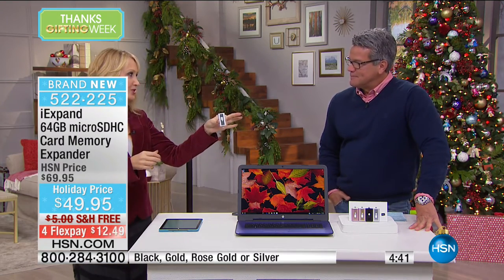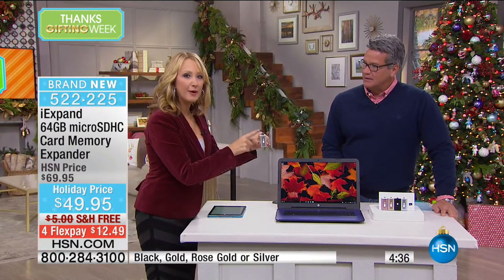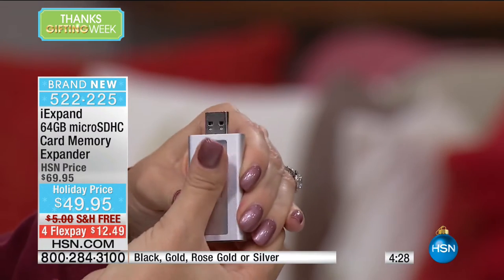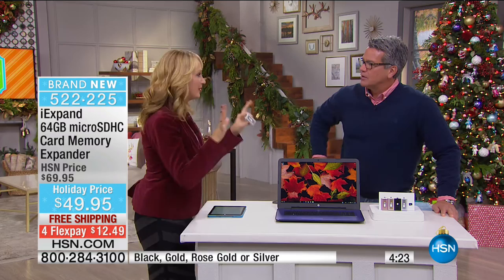But here's where it really gets cool and exciting. Watch. I'm going to flip it up here, and look at the USB port. That pops right out. There's your little Apple Lightning connector, and on the other side, it's USB. So I could put this in any Mac, any PC computer, and then watch this.